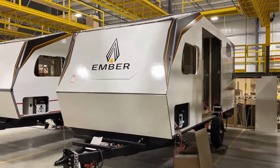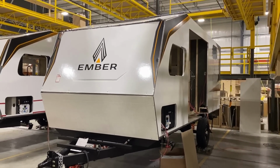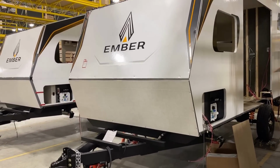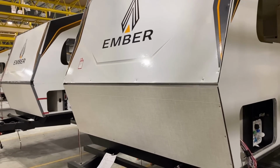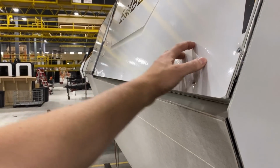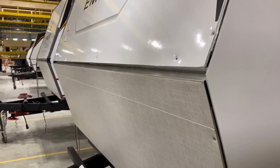And we've talked about some really cool stuff so far. I think some things really separate Ember, but the whole construction of the body is just very irregular in the RV industry. And you see a lot of that right here. And I had a couple questions about it. That's why I like to come down to these. And I said, okay, so that's a laminated chunk. That's a laminated chunk. But you have this big air gap in here.